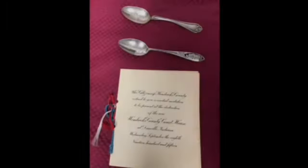Along with the spoons, there is an invitation to the opening of the new courthouse. The invitation contains pictures of the old courthouses as well as the new one. It includes a program for the night. You can also find a list of county officials and a description of the design of the new courthouse. The invitation states that there will be a master of ceremonies by the name of John Vestal Hadley.